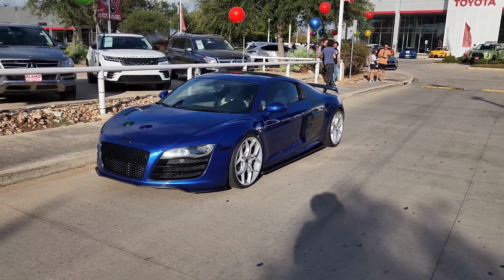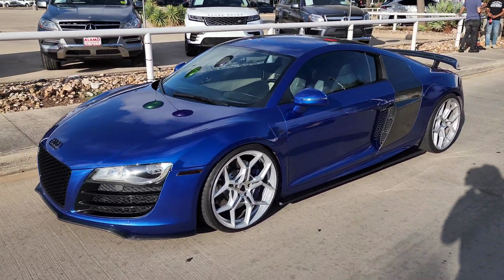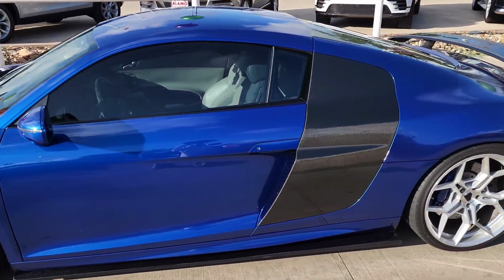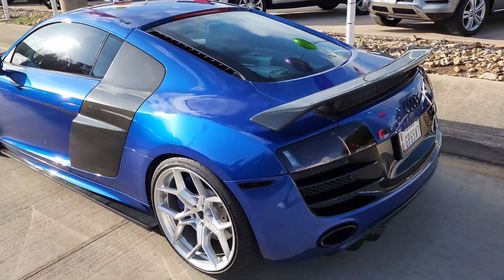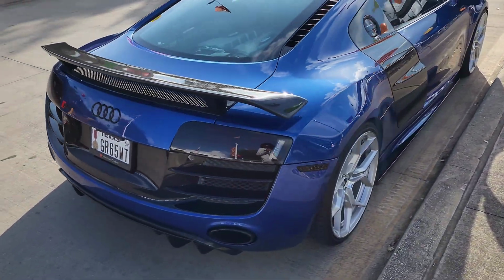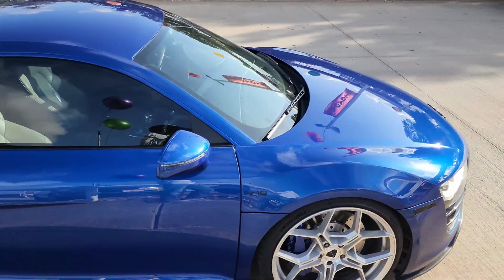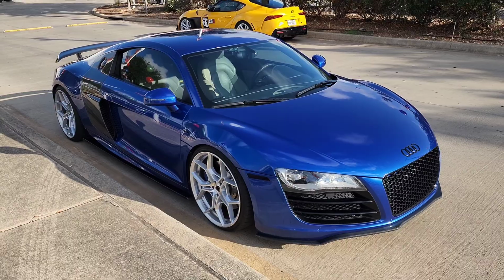We got another exotic, an Audi R8. Iron Man. I like the wheels. V10, interesting. I haven't seen this color. You always see them like silver or black or something, but not this kind of blue. Just get a walk around real quick. Blue calipers to match. And that's the shot.